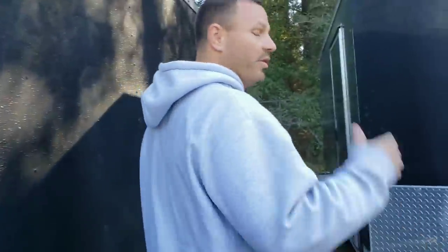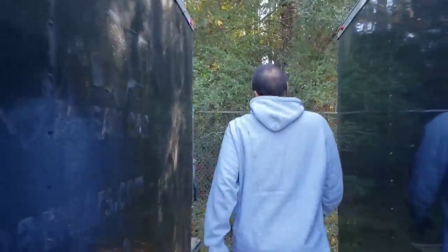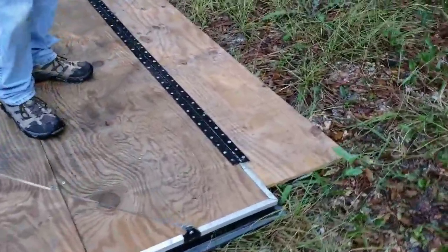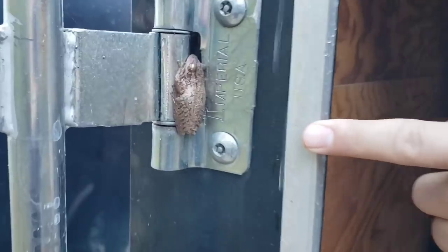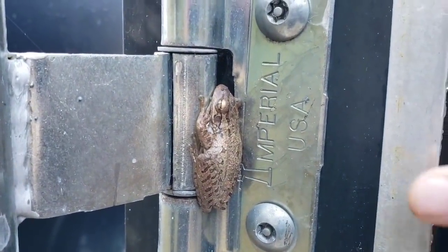Let's look around back. Real quick, this is the most important thing. You always want a door that goes down. So when you're working with dollies, you're working with anything, you always want the ramp that goes down. Avoid the barn doors at all costs. Don't ever go with barn doors. You always want the ramp. And look, this trailer comes with a bonus. Look at this, George. You see that right there? That's an authentic Floridian froggy right there.